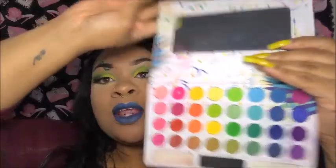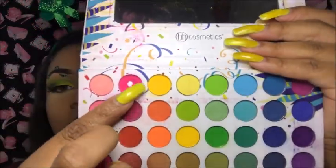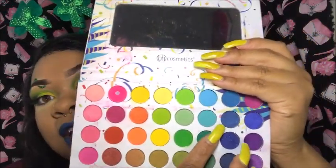So the only palette that I used today was my Take Me Back to Brazil palette by BH Cosmetics. And I literally used, what did I use? I used this yellow right here, this green right here, this green, and this blue. I used those colors to make this look. I'm loving it. And then what did I do differently?